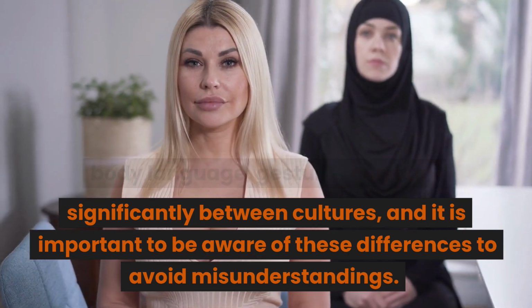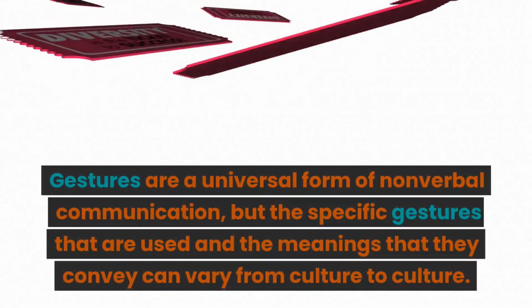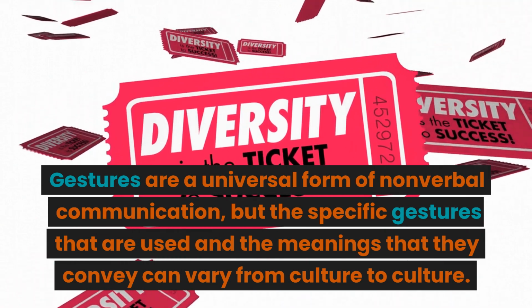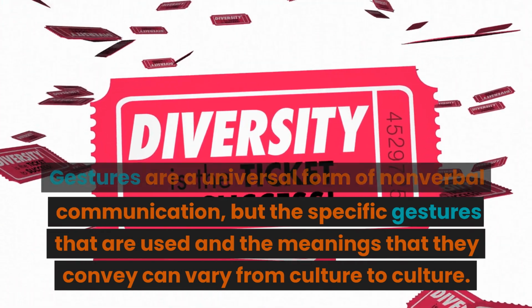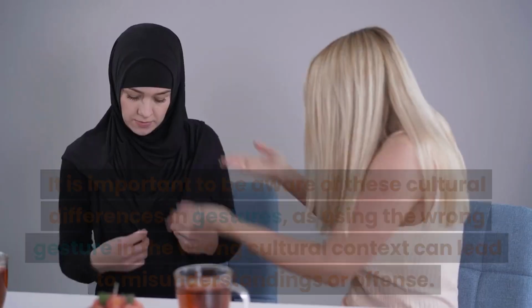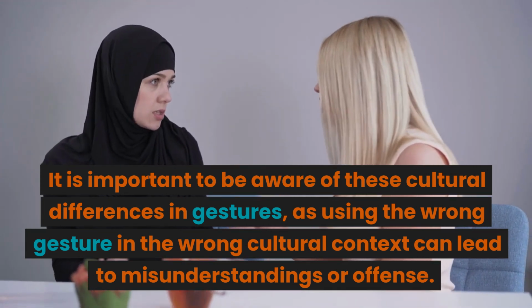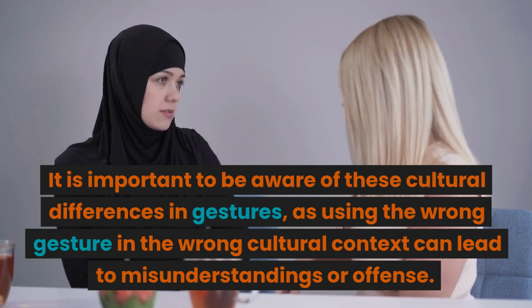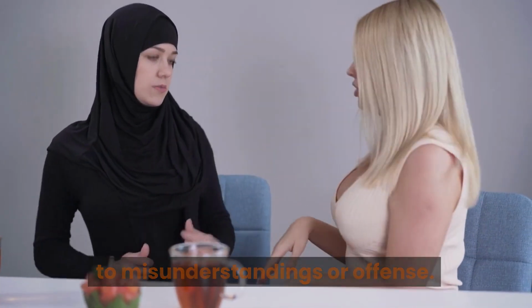Cultural differences. As with other aspects of body language, gestures can vary significantly between cultures, and it is important to be aware of these differences to avoid misunderstandings. Gestures are a universal form of nonverbal communication, but the specific gestures that are used and the meanings that they convey can vary from culture to culture. It is important to be aware of these cultural differences in gestures, as using the wrong gesture in the wrong cultural context can lead to misunderstandings or offense.